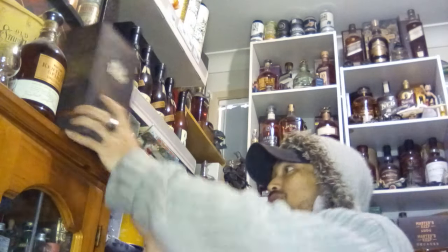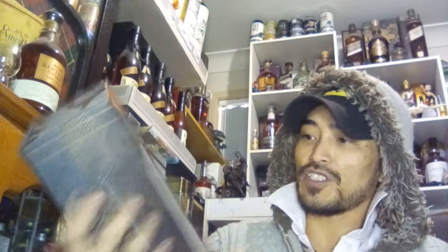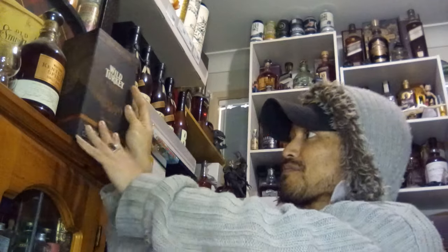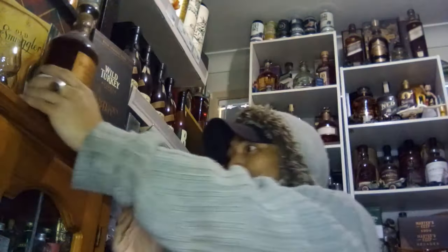Alrighties. Oh my goodness, I should just get it open right now. So the warehouse that I had in the past was M. Now this one was 2022, so just a year before this bottle that I have right here. I still have a 2019 bottle here, which I'm just saving for saving purposes. But here we go, guys. I think enough blabbering.